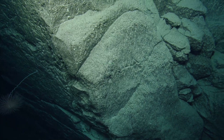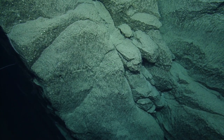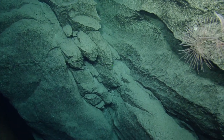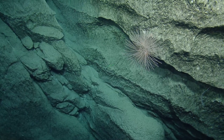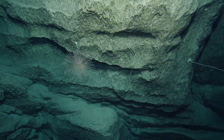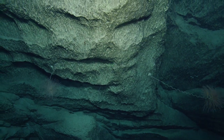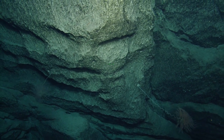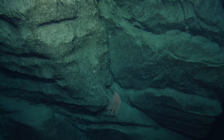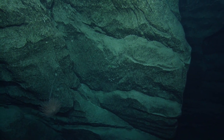I'll have to come up a bit now. No, tethers. Bonking your camera. Current's not quite strong enough to keep the tether off of this. Okay, we can find another spot. Stretch it back out there to pull that out.